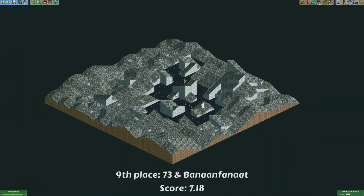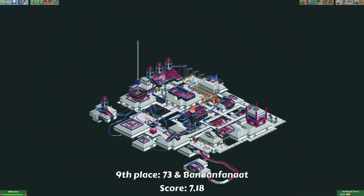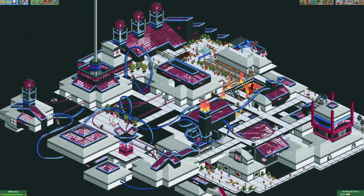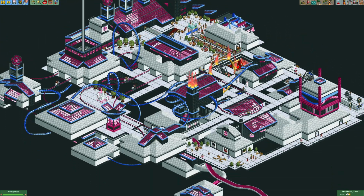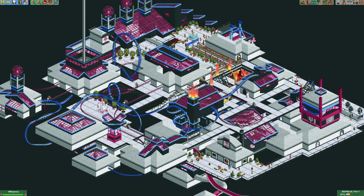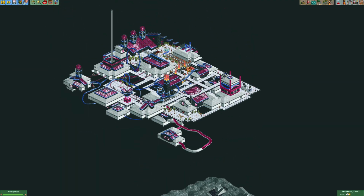Okay, here's the entry from 73 and Banan Fanat. I will actually have to go up in the sky a bit. And here you can see most of their entry. Yeah, I think it looks great. It's this platform which sits in the sky above the land.